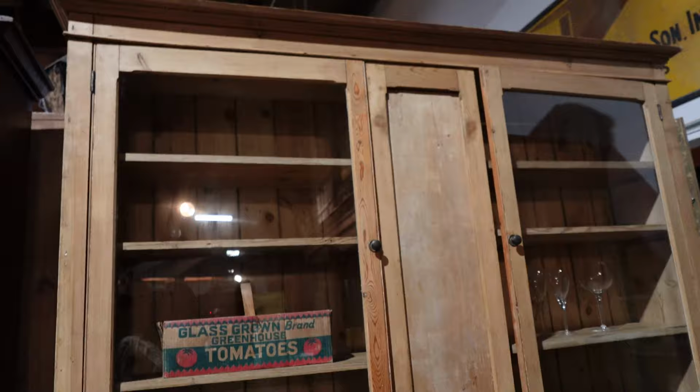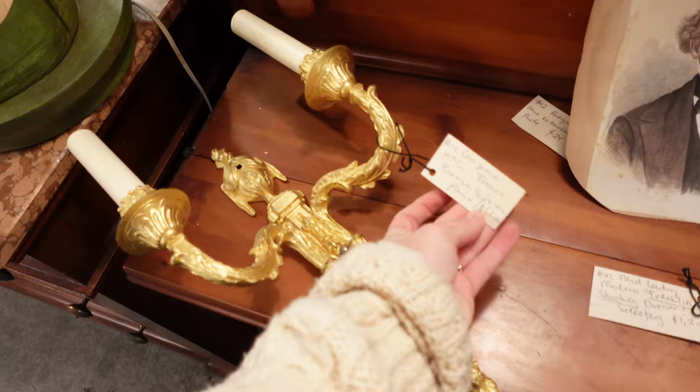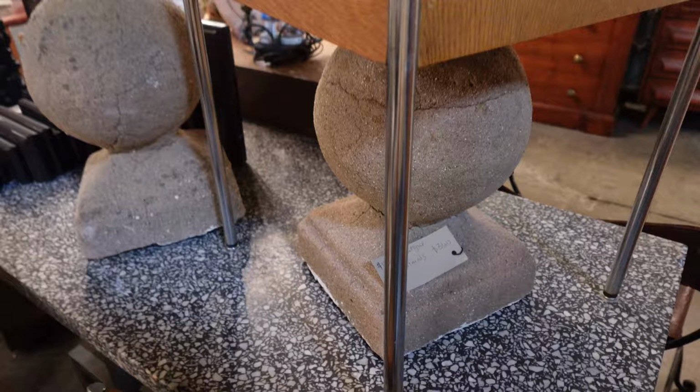Oh my word. This pine hutch, it's from the 1800s. Pine cabinet with two doors. Wow, gorgeous, $2,850. Oh man, this should be a school desk. $1,200. I want these spheres. Oh, $360. These are so beautiful. Are you kidding me?